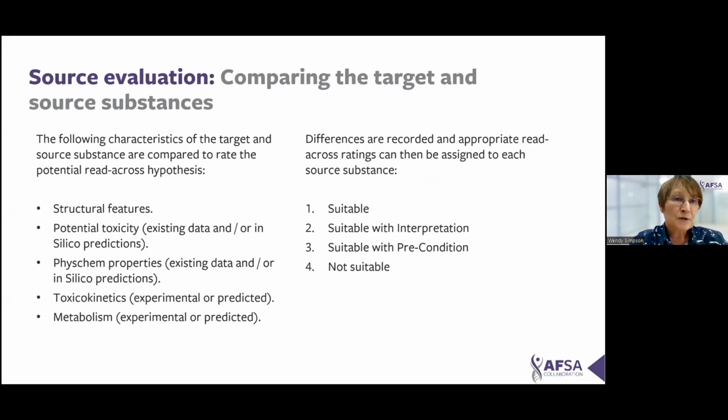So once we know everything we can about the source, and we also know everything we can about the target, we're now going to compare them. We're going to compare structural features, potential toxicity, physical properties, how it behaves internally in the body if it gets into the body, and metabolism, and then we're going to score each of our source substances. One of the scoring schemes available is the one on the right hand side. You might define that your source substance is suitable for use in read across. You might say it's category 2, suitable with interpretation. This means it might have a structural feature that the target didn't have, but that structural feature doesn't pose any risk for additional toxicity. So in that case, you might consider, yes, that's fine to use that source substance in the read across.